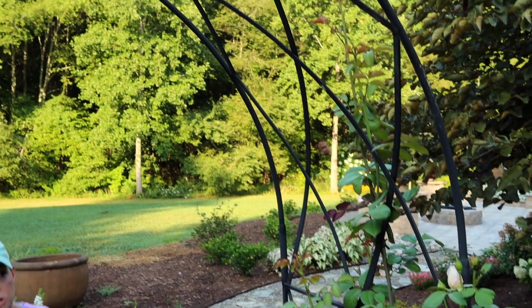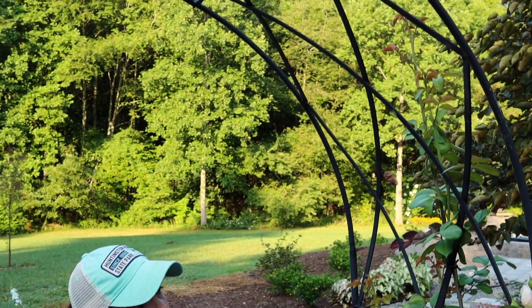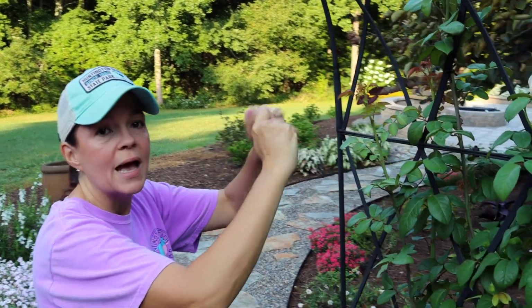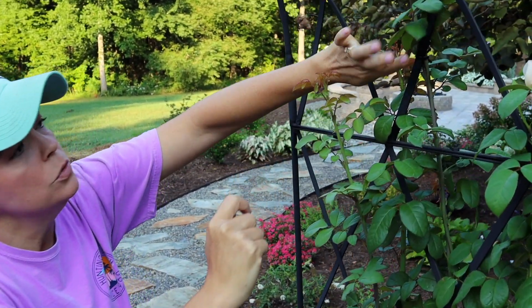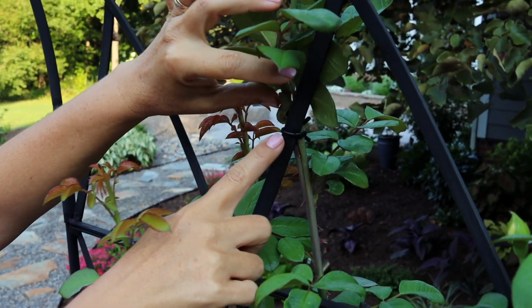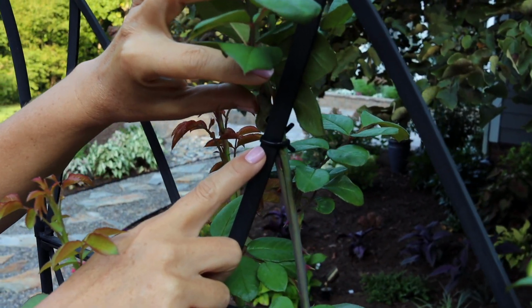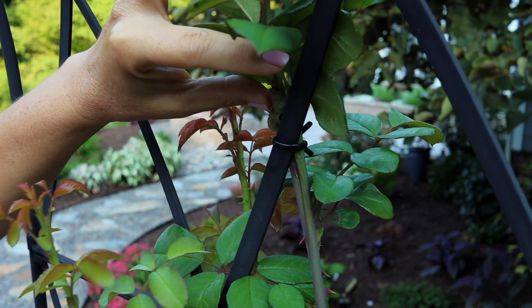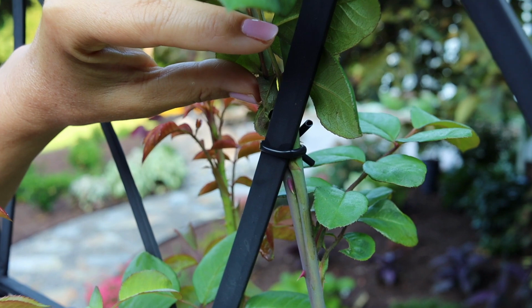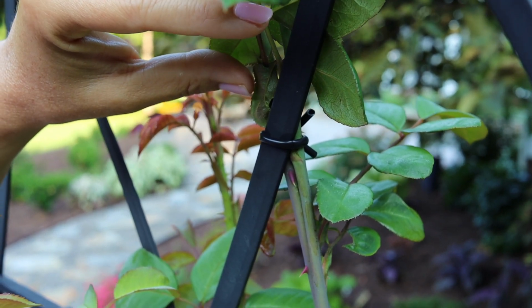And I'll tell you this too. With climbing roses, you're going to have to tie them to whatever your trellis is. So right here is this little hollow black tubing, and it is meant to tie climbing plants to a support. Super easy.